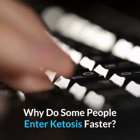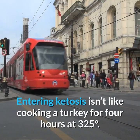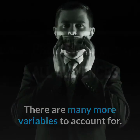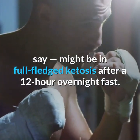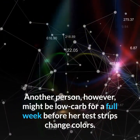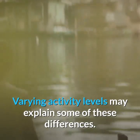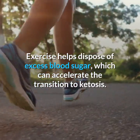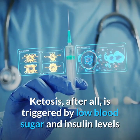Why do some people enter ketosis faster? Entering ketosis isn't like cooking a turkey for 4 hours at 325 degrees. There are many more variables to account for. One person, an elite athlete, say, might be in full-fledged ketosis after a 12-hour overnight fast. Another person, however, might be low-carb for a full week before her test strips change colors. Varying activity levels may explain some of these differences. Exercise helps dispose of excess blood sugar, which can accelerate the transition to ketosis. Ketosis, after all, is triggered by low blood sugar and insulin levels.